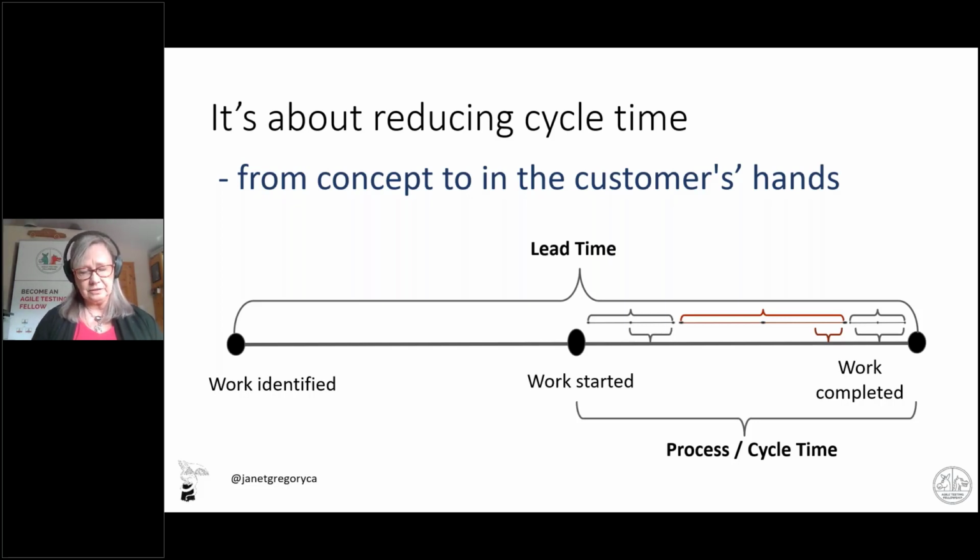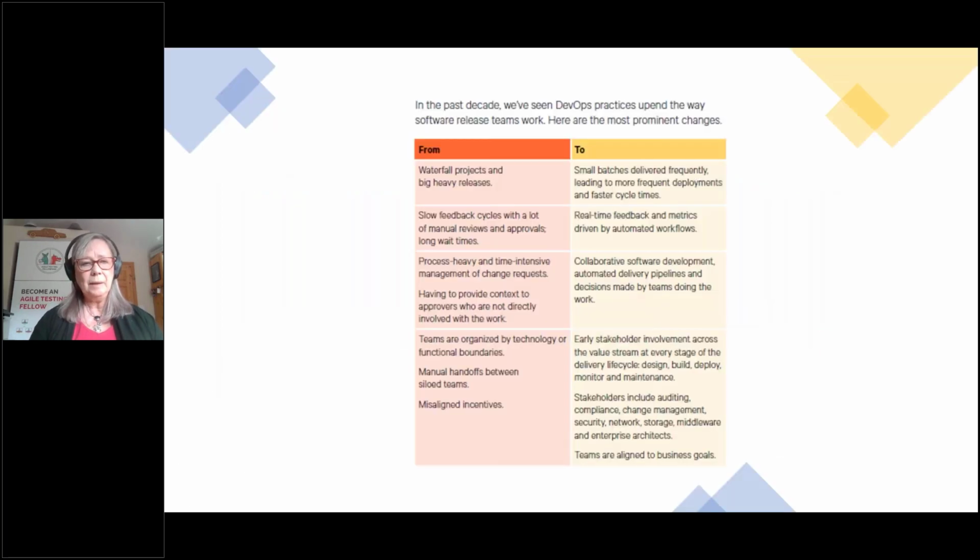Now, to make that successful, a team needs to have the shared understanding of the features and how it is implemented. I'm not going to spend a lot of time on this particular slide, but I took this from the latest DevOps survey report. And what the changes are from waterfall to small batches. These are some of the major changes that have happened and how teams have addressed them, because not everybody addresses them the same way, right? They're high level things, right? But it's having that early involvement with your stakeholders, really thinking about what does it mean for regulatory stuff? Do we have the right logging in place to be able to audit? Those sorts of things. It's a different way of thinking.